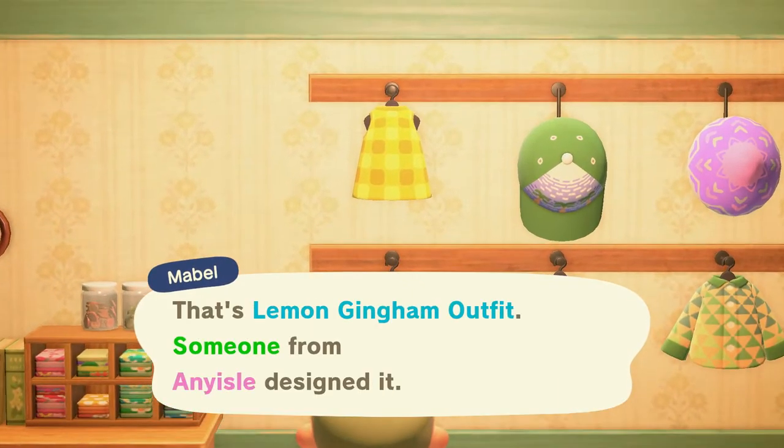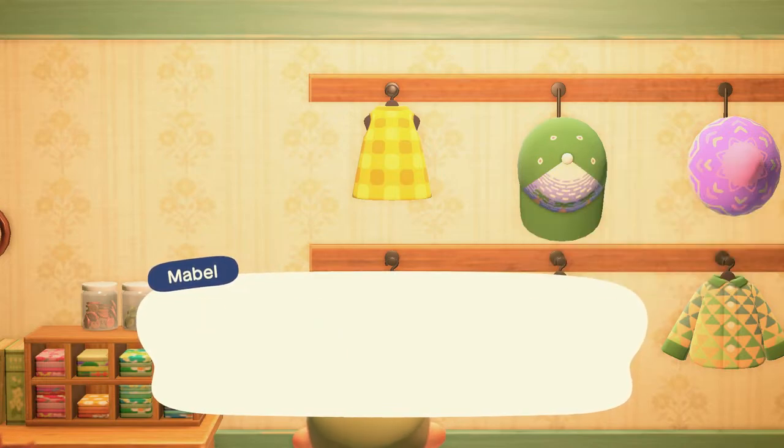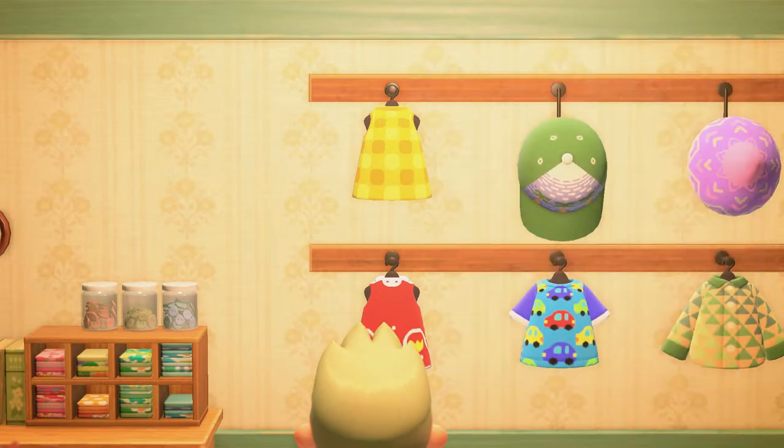Top row. What did you want to do? I want this. Display my work here. Please tell me I didn't delete the... Okay.